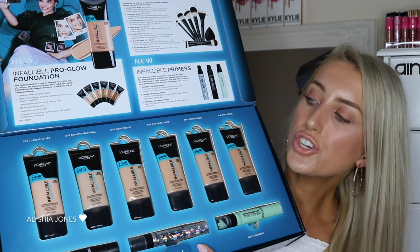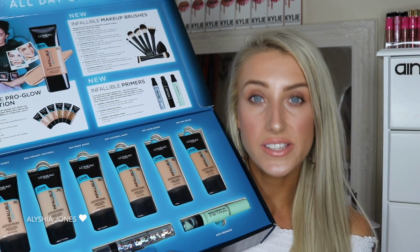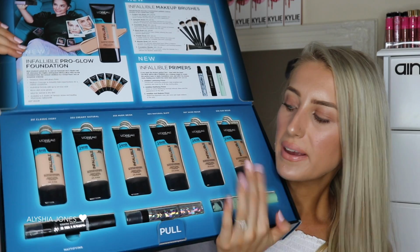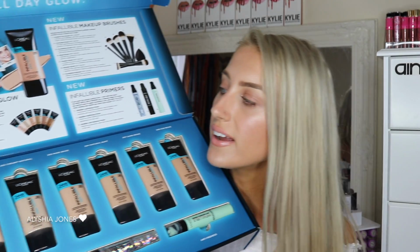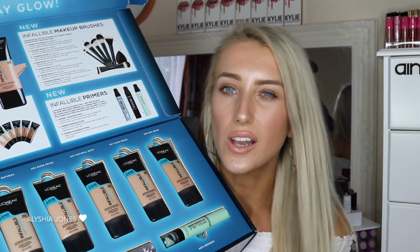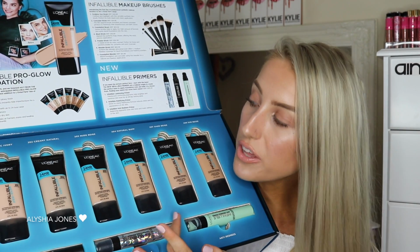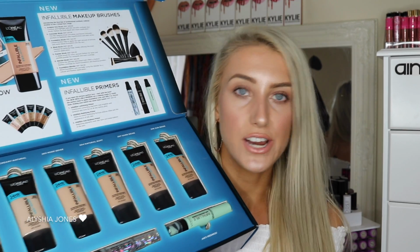So here are all the shades that they are releasing in New Zealand. There is more than 6 shades like in the US, so hopefully they do release them here in New Zealand because the colours aren't super dark or super pale or anything. So this colour range is perfect for the light to medium skin tones. They are retailing for $33.99 at Farmers stores and leading pharmacies nationwide.